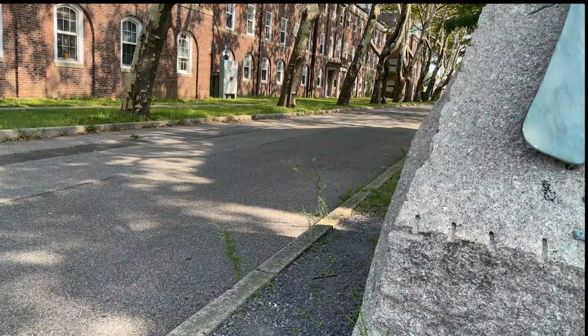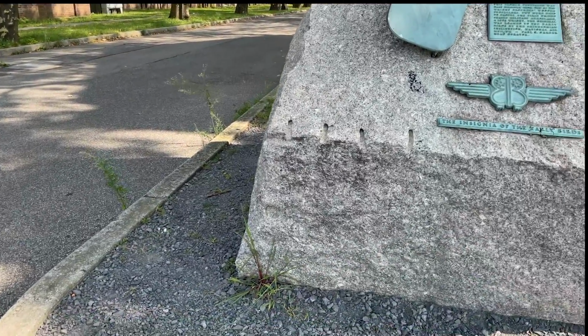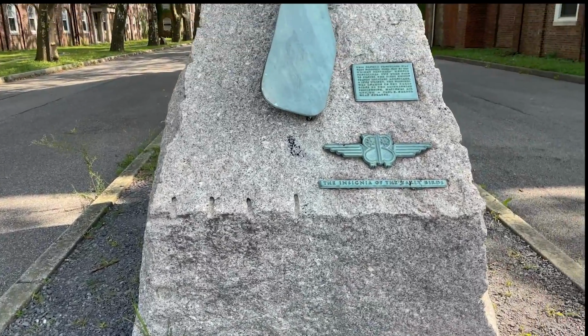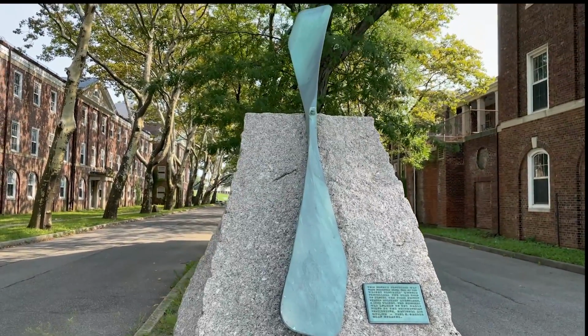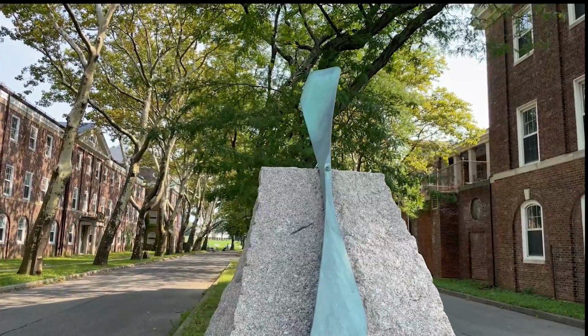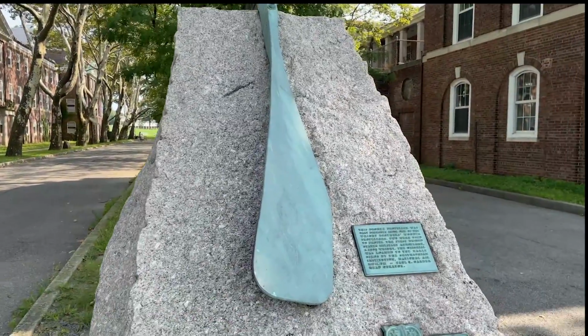Governor's Island played an important role in aviation history. Wilbur Wright of the famed Wright brothers flew the first U.S. military aircraft here in 1909. The bronze propeller you see here was a cast from the original wooden propellers that plane had.